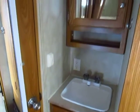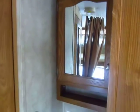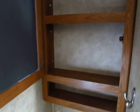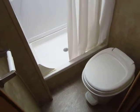The bathroom facilities here are small but adequate. I mean, you can't get much bigger in a little camper like this. And you would really be in trouble if they didn't give you a full medicine cabinet. As small as that sounds, try going camping in something that only has a mirror and no medicine cabinet. You have nowhere to put toothbrushes and toothpaste. I mean, you just have nowhere to put anything.